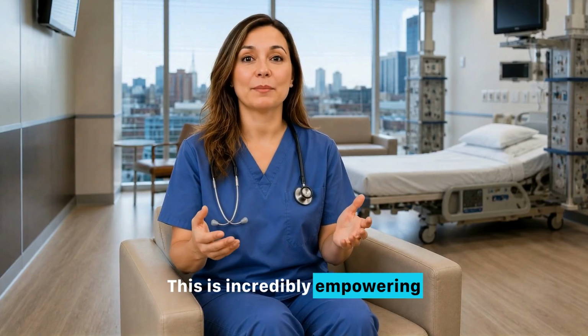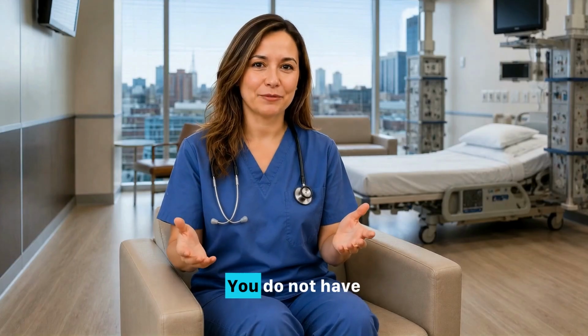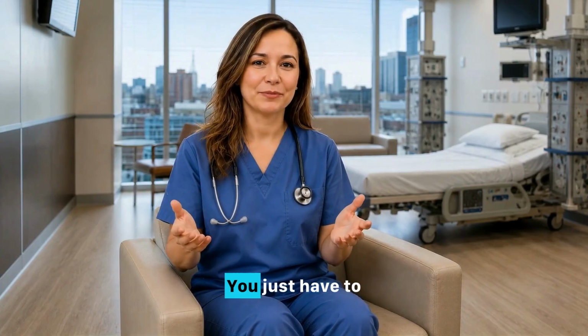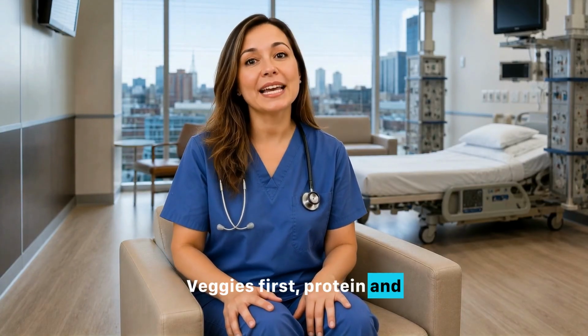This is incredibly empowering news for healthy aging. You do not have to give up your favorite foods to protect your health. You just have to eat them in the right order. Veggies first, protein and fat second, carbs last.